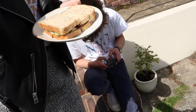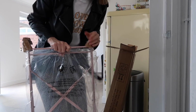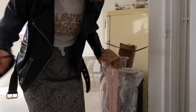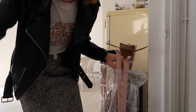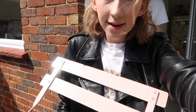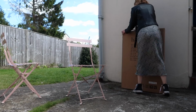test out the new furniture? We picked this up from Habitat. They had a sale. I did think, oh, we could just get some from IKEA because they do this sort of easy fold away furniture, but I was sold on the dusky pink colour. We are, however, still going to get a picnic bench for the bottom of the garden, which will be there, well, all the time.